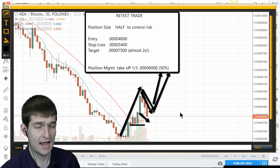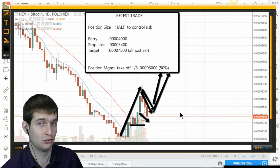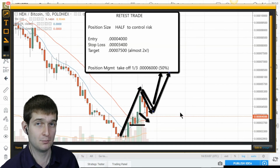Over to you, Nicholas. And to be very clear on this, when we mean half the position size, we mean half of the normal position size we usually invest, not half of the portfolio. That would be crazy. So it's just some minor details I want to really bring to your attention.